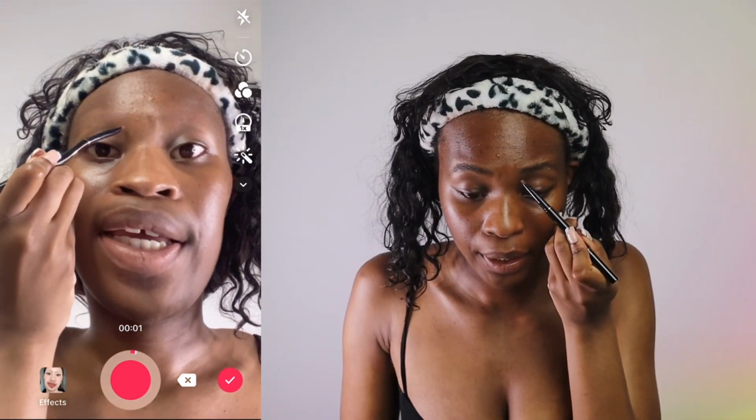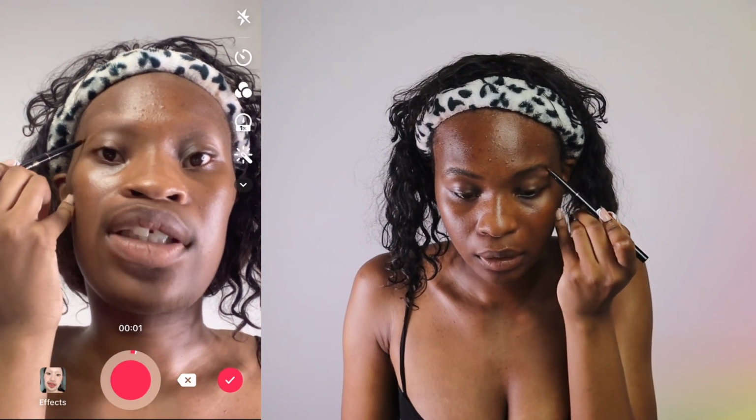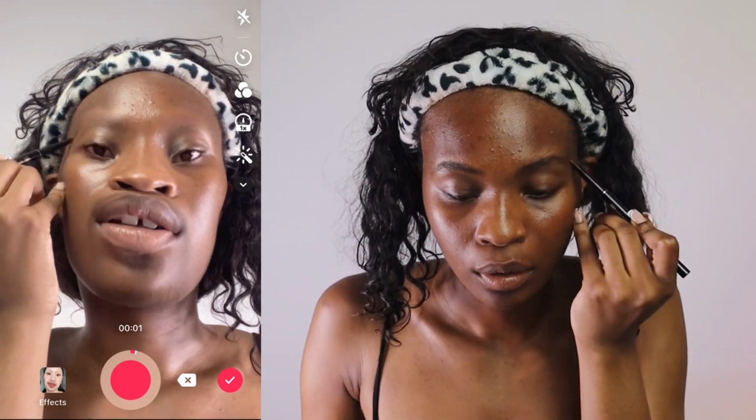I don't know where my eyebrow starts. I'm just gonna go off instinct. This feels so wrong. Does it look bad? Be honest. It's time to conceal.